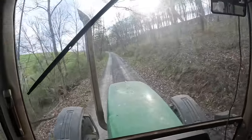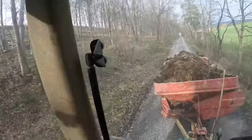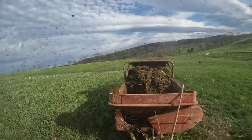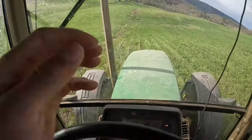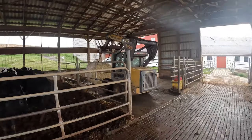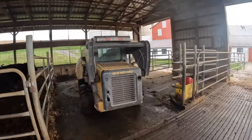I'm now in the 7410, heading to a different field. Just me and Dave. He loads the spreader while I spread a load, and then we get back. While I get back, I jump in the other tractor, he loads the other spreader. It's this old New Holland. Spread. This field's pretty steep. We got a quarter of the barn done. Time to bed these two pens up.